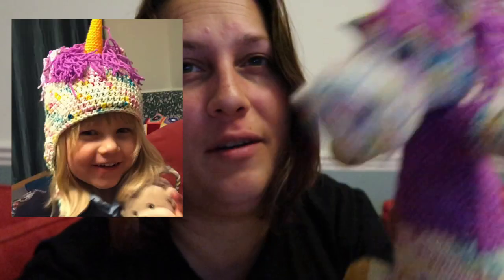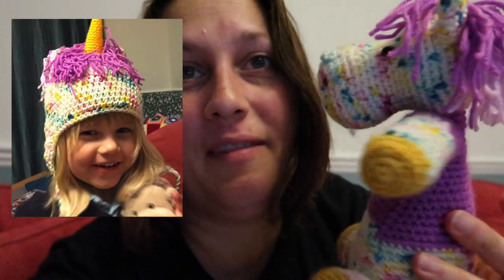Yes, so the pattern is by Rebecca, who is the Pigeon's Nest, on Instagram and Etsy. She sells her pattern on Etsy. And those of you who are keen-eyed will see that the yarn I've used for most of him is the same yarn I used for Amelia's unicorn hat. I'll pop a photo of her wearing it there. But he's done.